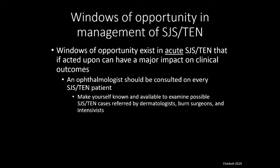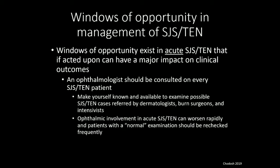You have to make yourself known to the doctors that see these patients and let them know that you're available to see them. And patients can worsen rapidly, so those with a normal exam should be rechecked frequently.